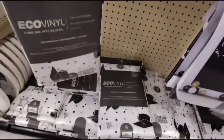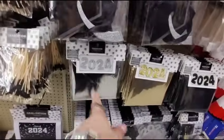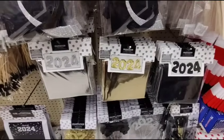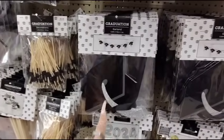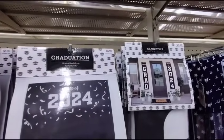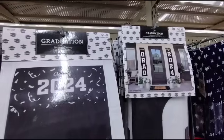And then we also have the vinyl covers. And these are going to be $4.49. The balloons, $5.99 in matte black, metallic gold, metallic silver. The tassel banner, $1.99. And then you have, on either side of the doorway, $5.99. Congrats, grad class of 2024.